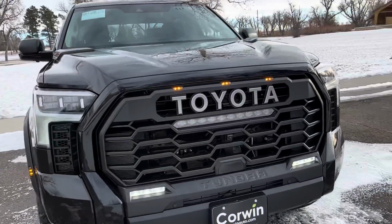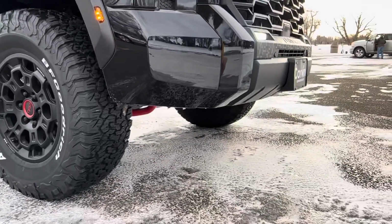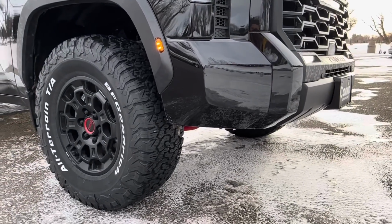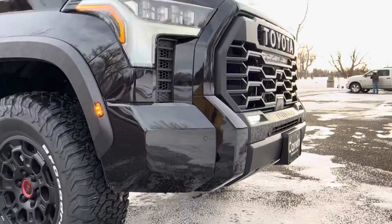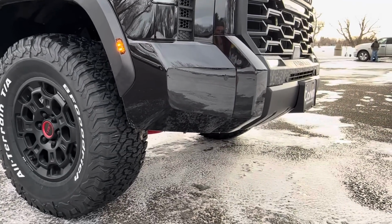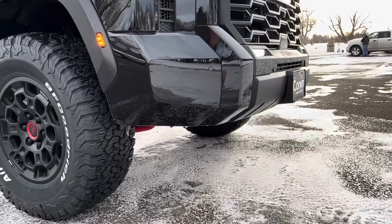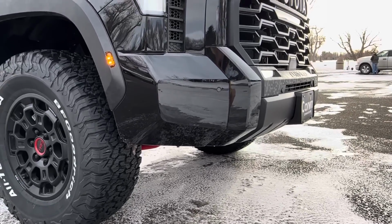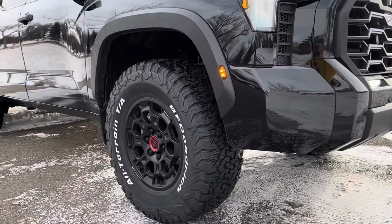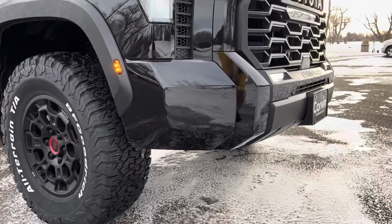I'd be curious to know, obviously it's one Google search away, but I'd be curious to know what the clearance is up front. It feels like it has a lower front end. Perhaps it's just because it's a little bit of a longer front end compared to the previous generation, but it just feels like your approach angle might not be as good as it was with that previous generation, seemingly anyway. Granted, we do have the 35s on it now, so that brought it up a little bit, giving it a little bit more clearance up front too.